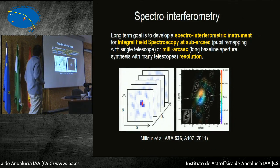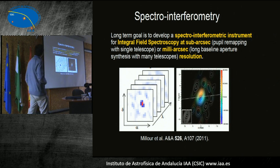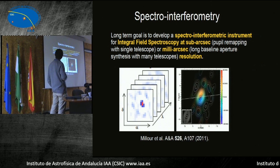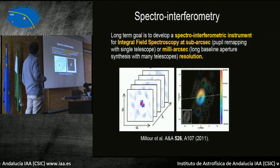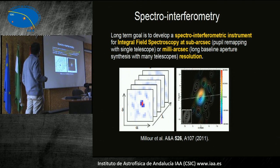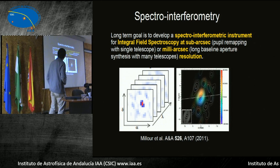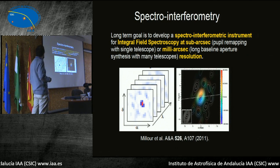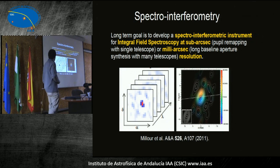So eventually, the long-term goal is to deliver perhaps a spectral interferometric instrument, which can be interpreted as a high-resolution version of integral field spectroscopy instruments, which can work either at the sub-arc second resolution by restoring the full resolution of single dish telescopes through pupil remapping technique, or at the milliarc second level using long baseline aperture synthesis with many different telescopes.